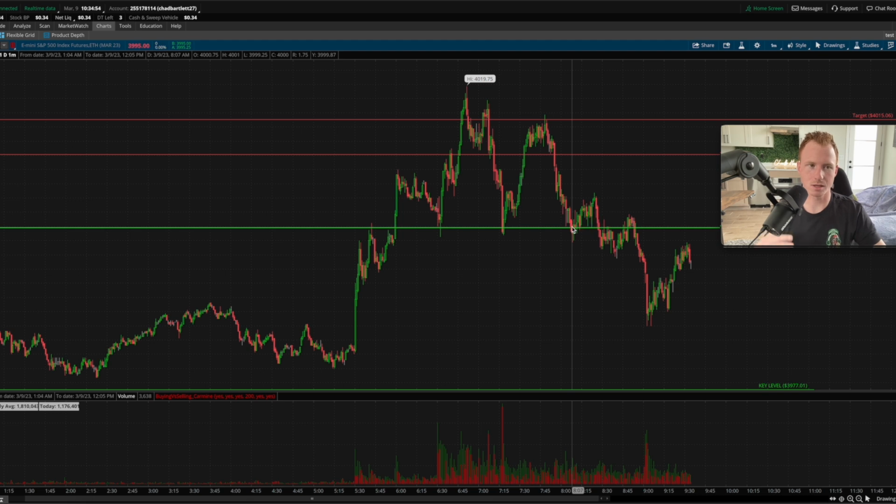So today was just a great example of looking at the main levels, sticking to your plan, and taking action on those. In this case, you would have had a nice green profitable day if you planned these levels beforehand and took action on them.